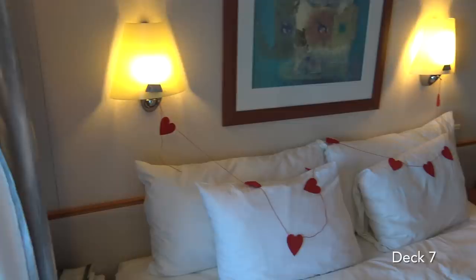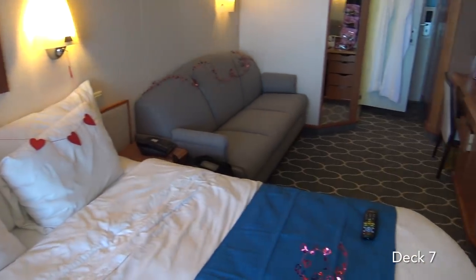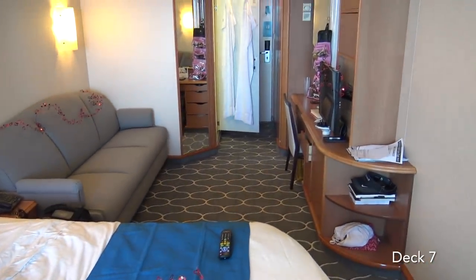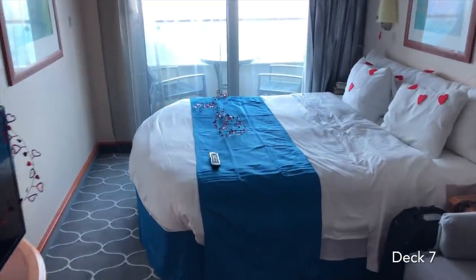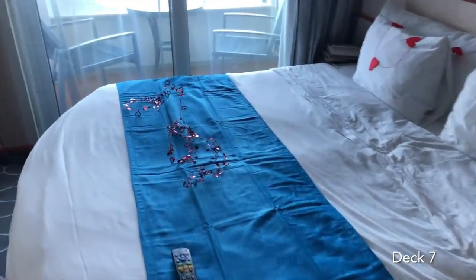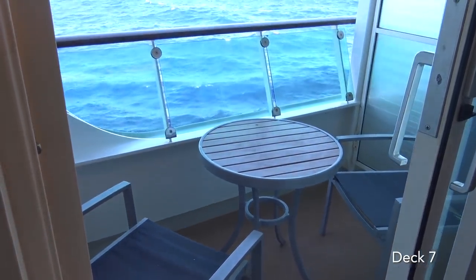Home sweet home. So also on deck 7, just outside the library, is our stateroom. And many of you asked last time why I didn't do a stateroom tour, so I heard ya. So we got an ocean view stateroom on deck 7. It's on the port side of the ship. Basically two twin beds pushed together. We have a nice little balcony overlooking the ocean here.